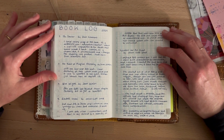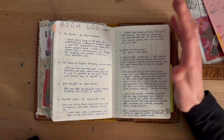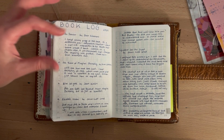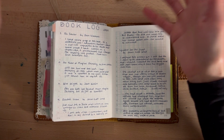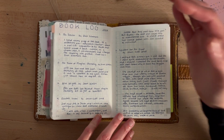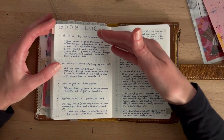I have always liked people's book logs in book journals, but it feels like a chore to me and I don't like that. So I was watching Simone and she was doing a book log where she just wrote one sentence about the book. And that just sort of clicked in my head. I don't need to write an essay about these books or draw drawings or print things out. I can just do one little sentence. So that was a whole mindset shift for me.